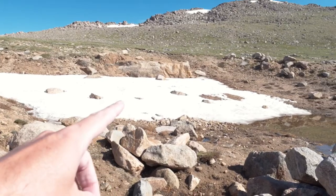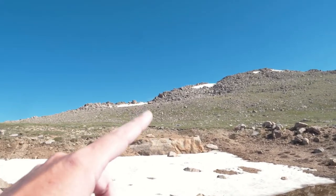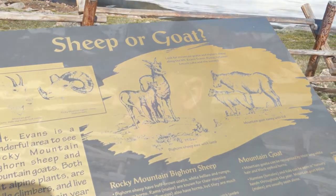As you can see, there's still some snow out here. There's way, way, way in the distance more of the goats. So I just read a little sign that we didn't see goats. We saw sheep. Those are the sheep. Hopefully we can see some of the goats.